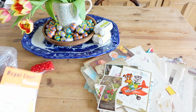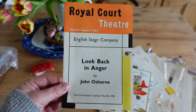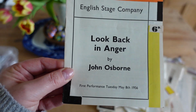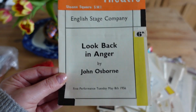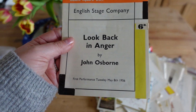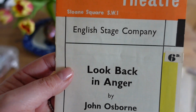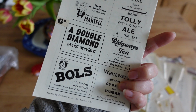And there was also in it, oddly, a Royal Court Theatre programme for Look Back in Anger by John Osborne, which is a play that I'm pretty sure I studied when I was at college. That's the first performance, Tuesday, May the 8th, 1956. That's quite interesting.